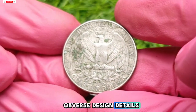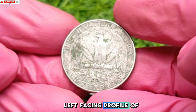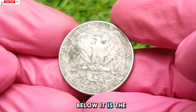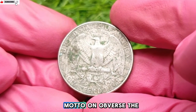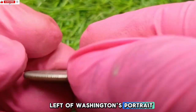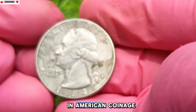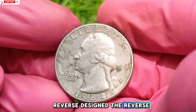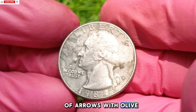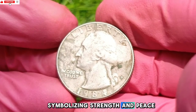Obverse design details: the obverse features a left-facing profile of George Washington. Above his head is the word Liberty, and below it is the year 1984. Motto on obverse: the phrase "In God We Trust" is inscribed to the left of Washington's portrait, a long-standing tradition in American coinage. Reverse design: the reverse shows an eagle with outstretched wings perched on a bundle of arrows with olive branches beneath, symbolizing strength and peace.